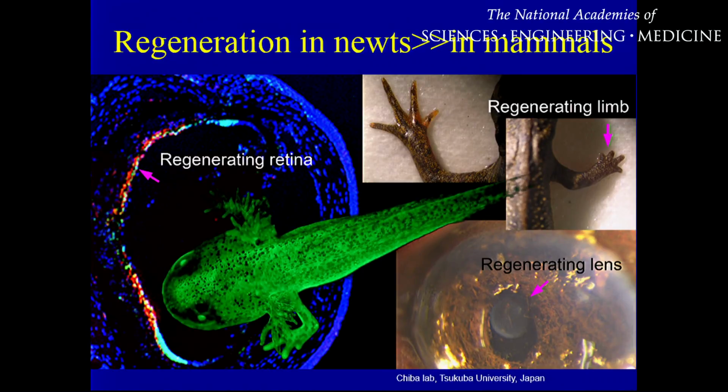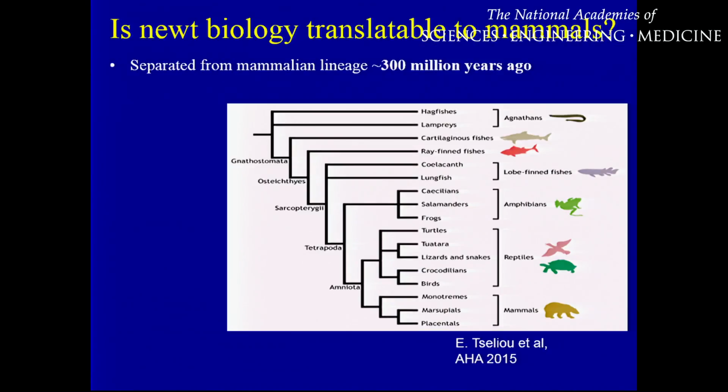So salamanders were mentioned a second ago. We were intrigued by the fact that regeneration in newts is much greater than that in mammals. They can regenerate the entire retina or a limb or the lens, and they can even regenerate a transected spinal cord. So we wondered whether the newt biology might be somehow translatable to mammalian therapeutics. It's notable, though, that we separated from the amphibian lineage about 300 to 400 million years ago. So if there was some convergence, it would be somewhat remarkable.